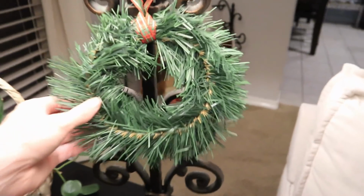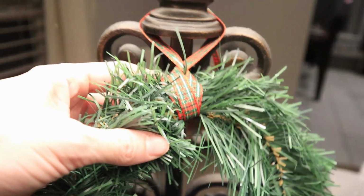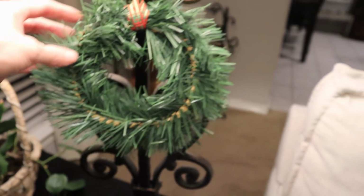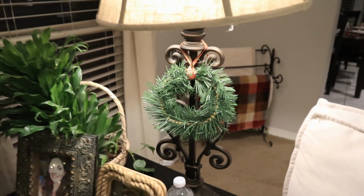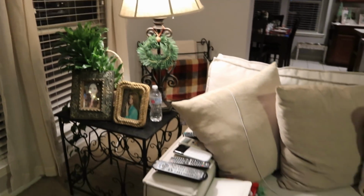One of my favorite DIYs are the Christmas charms that I made. And there's plaid right here in this ribbon. So there's actually a video on this DIY. It's a Dollar Tree, by the way, and I loved it. So I put them back out again this year.